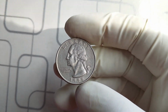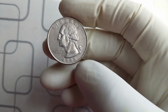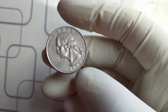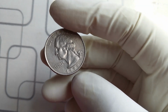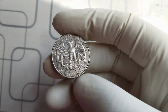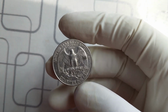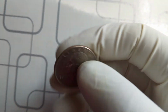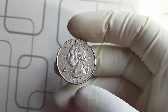Now, I know some of you might be thinking, how can a single coin possibly reach a market value of $4,070,000? The answer lies in the power of rarity and demand. Think about it. There are millions of coin collectors around the world, many of them specializing in quarters. Out of those millions, only a handful of these rare 1998 D quarters are known to exist. When supply is that low and demand is that high, the price naturally skyrockets.